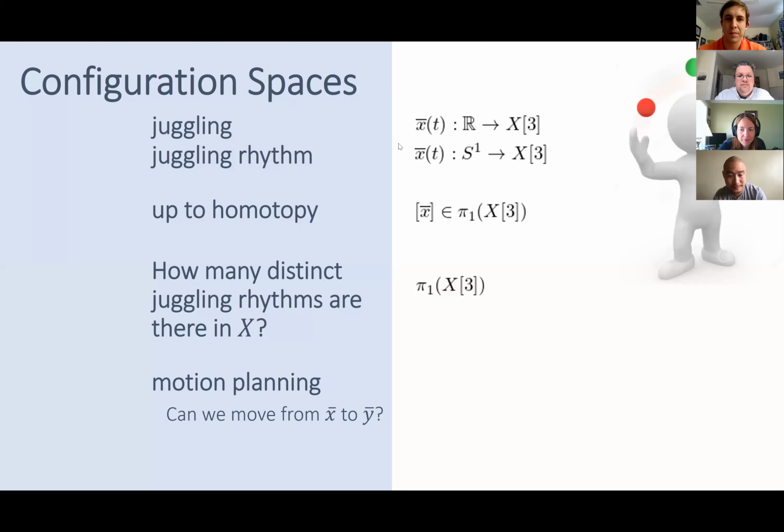The other question you can ask is a motion planning question. If I give you a configuration X, so the balls are in a certain position now, and I want to get to a certain position Y, can I do it? That's just asking about whether or not this space is path connected. Usually these spaces X are nice enough that connected and path connected mean the same thing, so I'm not going to worry too much about that distinction. But you're just asking, can I get from one configuration to another?